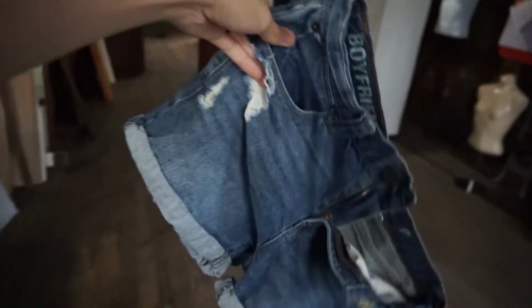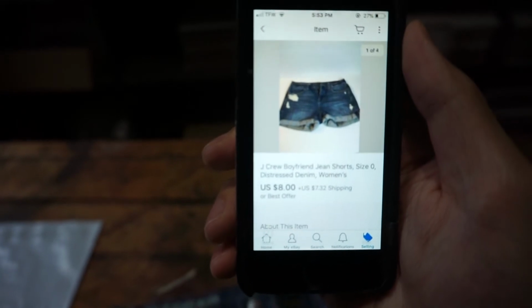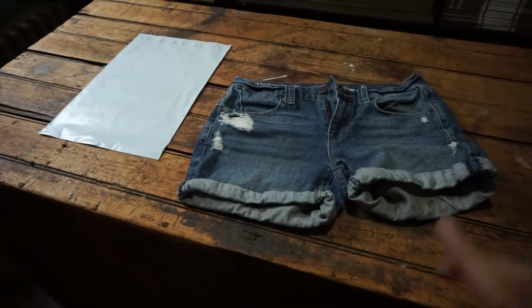We received an offer of $8 and decided to take it because sales were pretty slow this week, just due to our lack of sourcing in addition to lack of listing. Again, my exam is coming up in October, so a little bit busy with life at the moment. So let me just slap this down and confirm this is the right one. All right, J. Crew boyfriend jean shorts size 0 distressed. All right, that looks like what we're working with here. So we're gonna throw this in a poly bag and send it on its way.